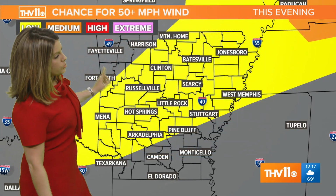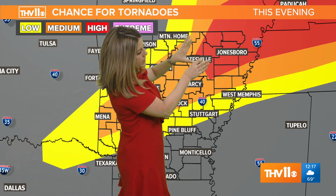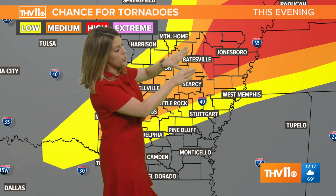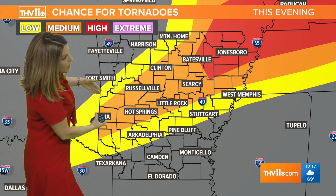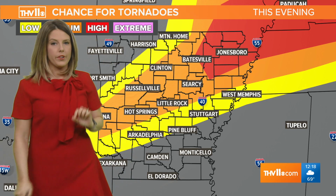Rainfall will be short-lived. Just quickly showing you where that tornadic threat is. The highest is up towards northeast Arkansas, so I don't want everyone to panic, but we are in that medium category, parts of central Arkansas. So we're going to watch this storm very carefully.